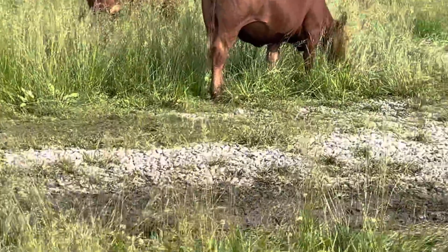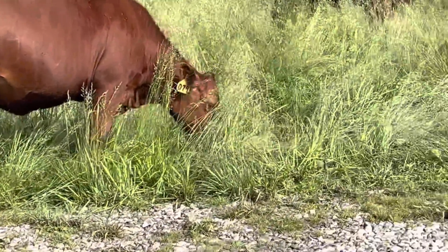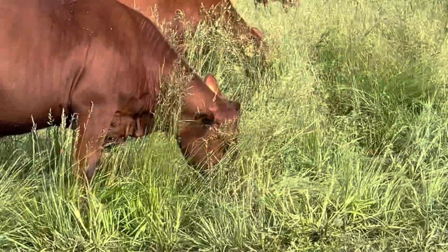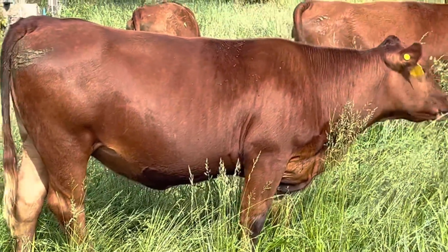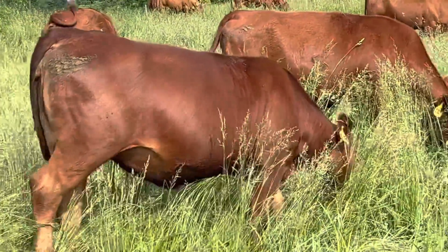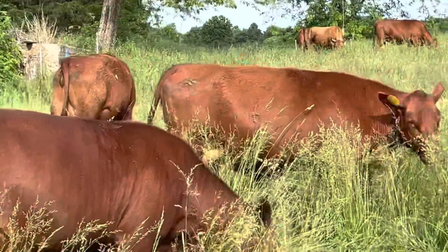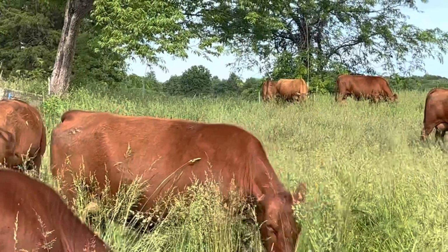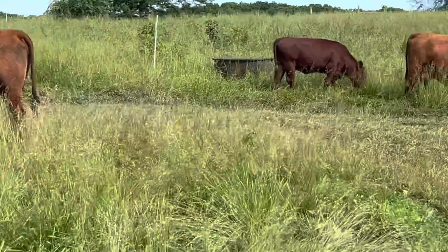Oh, look at this one over here. Man. Well, if you could grow a bunch like that, you'd be on easy street. Look at her. Wow. Just a pretty heifer. Super pretty heifer. There's another one right beside her. There's a yearling heifer. Oh, that's the one I was wanting to show you.